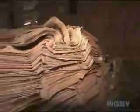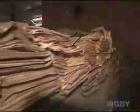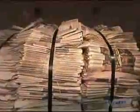Cellulose insulation is really a pretty simple product. It's a combination of recycled newspaper at about 83% and a fire retardant chemical called borate, which comes from the ground. It's a naturally occurring mineral, and that's about 16%.